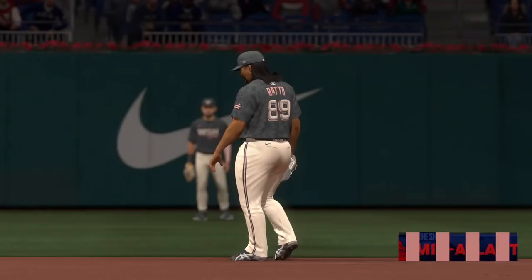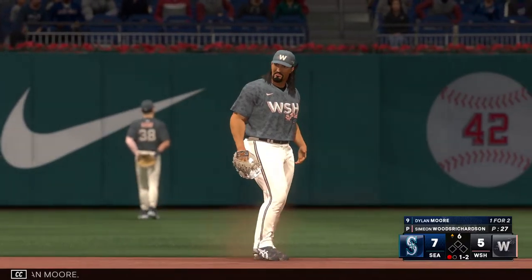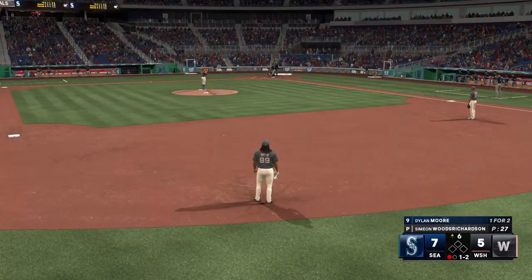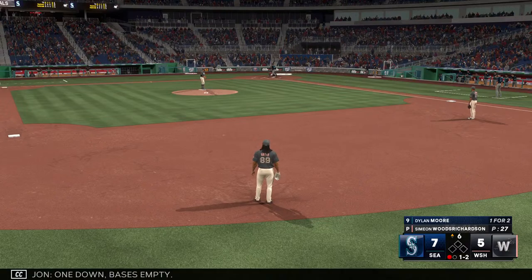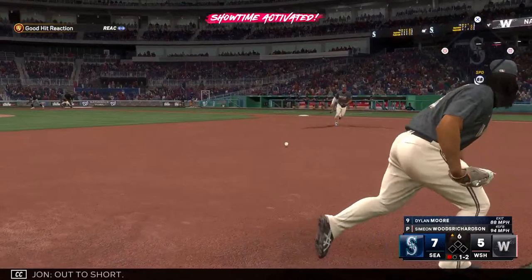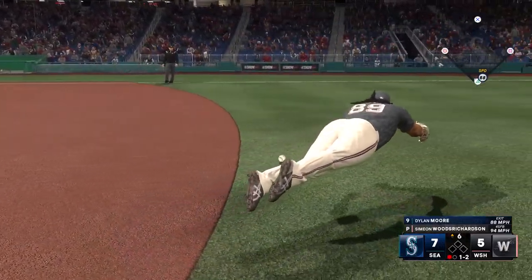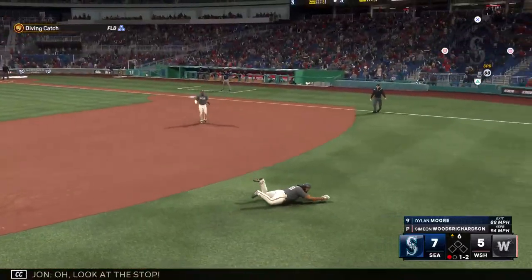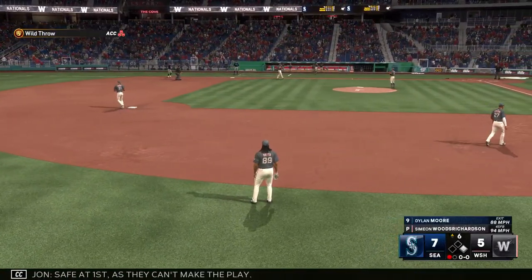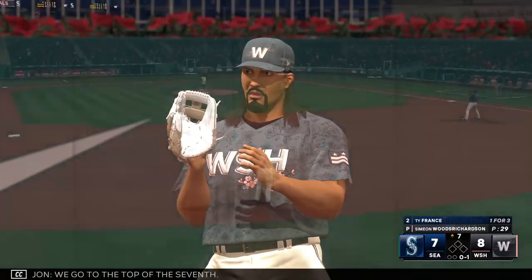Here's Dylan Moore. Now batting, third base, Dylan Moore. Top contact right here. One down, bases empty. Out to short. Oh, look at the stop. From his backside. Safe at first as they can't make the play. The effort from both players involved in this play just... We go to the top of the seventh.